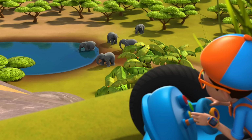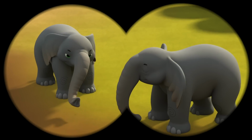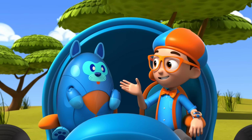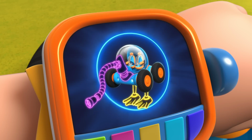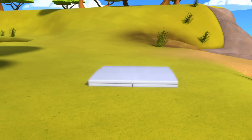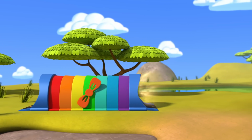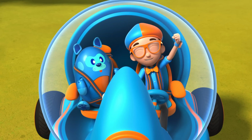Whoa! Look at all those elephants! I wonder, what do elephants use their trunks for? You're right, Debo. We should go ask one and find out. I'm gonna need a water hose and duck feet. Water hose, duck feet, confirmed. Activate Blippi Station. The Blippi-mobile is ready for adventure.